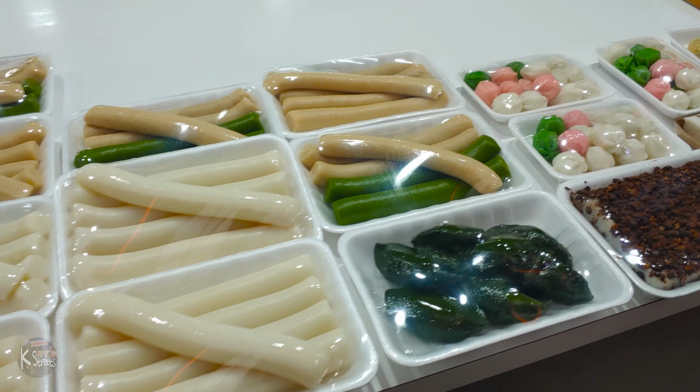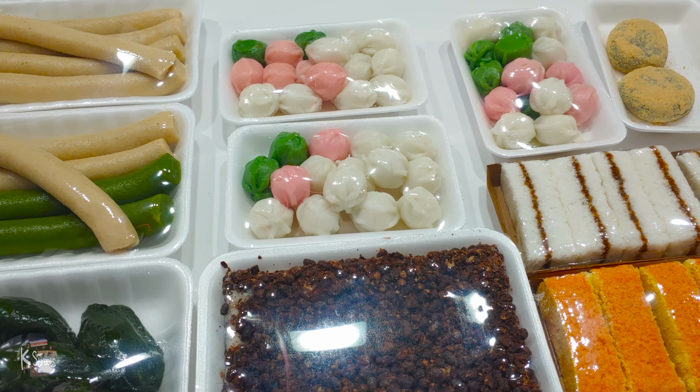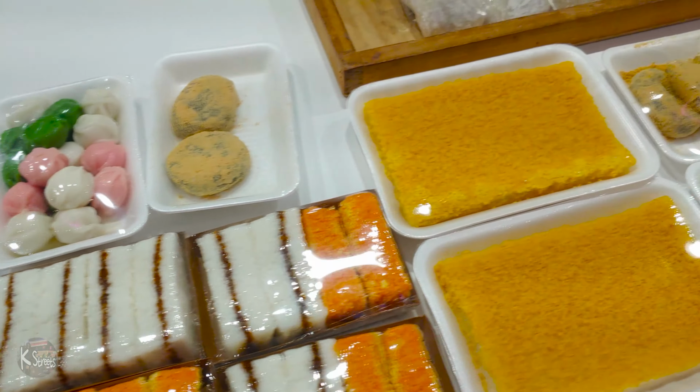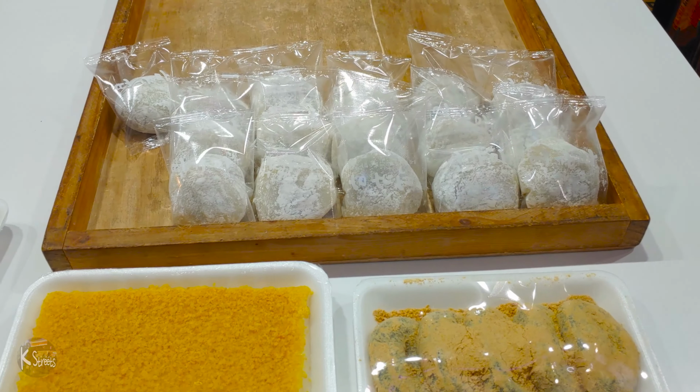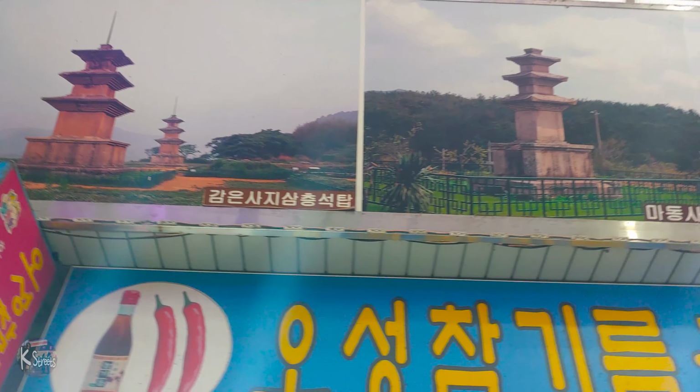Tteok. Tteok is a traditional Korean rice cake made by steaming, pounding, or shaping glutinous rice or rice flour. It comes in many varieties and can be sweet or savory, depending on the ingredients and preparation method.